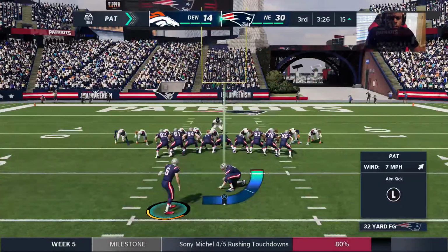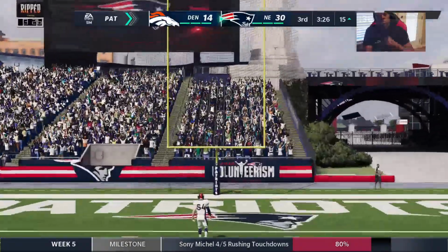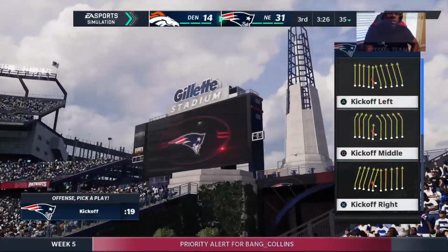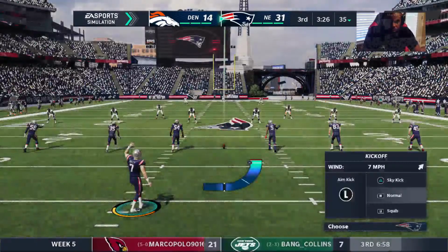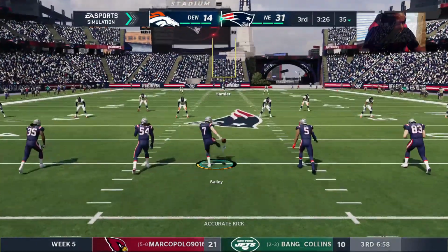Sony Michel, his 4th touchdown on the year. And the Patriots add 6 to the lead. That drive, they really increased their cushion. It felt very military to me. Very precise. Nicole, that's one of the words you've taught me. So we're doing practice. Let's put it up.